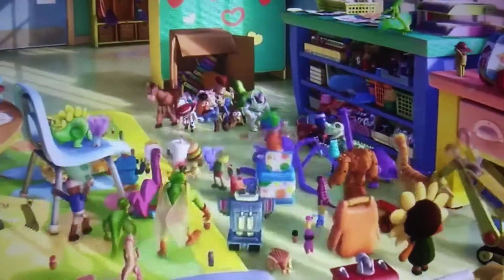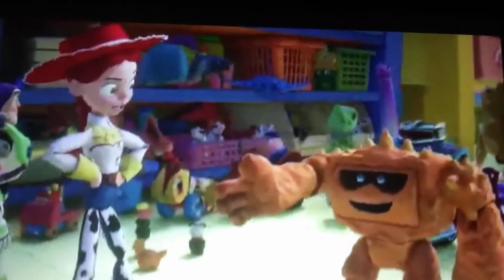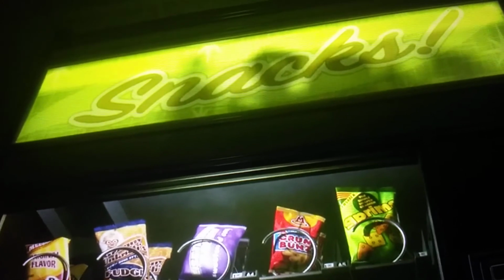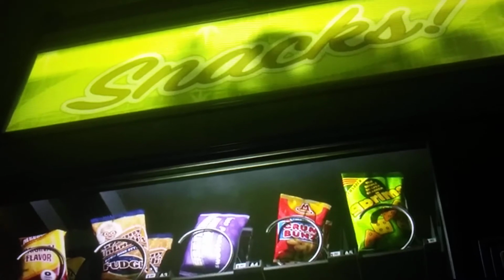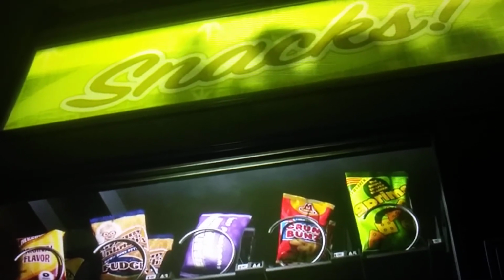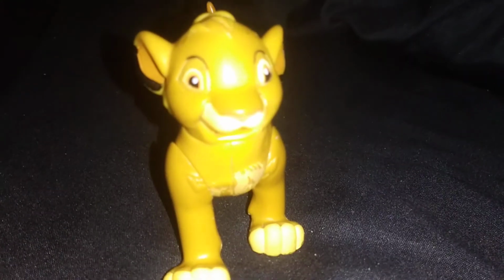When the toys arrived at Sunnyside Daycare, if you look very closely in one of the shelves, you can spot Mr. Ray, Nemo's teacher from Finding Nemo. When Buzz is trying to tell Lotso to move to the other room, but ends up in the vending machine, if you look in one of the chip bags, you can spot the granny from Disney Pixar's Ratatouille. I hope you can see her. There she is. That's pretty much in Toy Story 3.